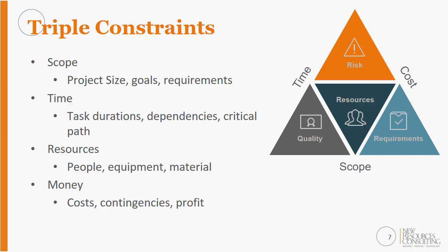The triple constraints of a project, although they continue to call them triple constraints, there are more pieces to those constraints. So you have your traditional time, cost, and scope. How much time do we have? What is it going to cost? And how much are we trying to get actually completed in that time frame?